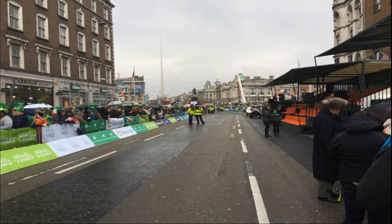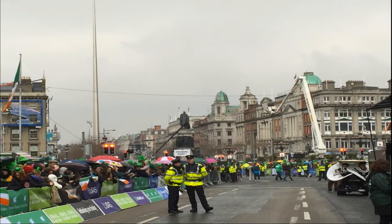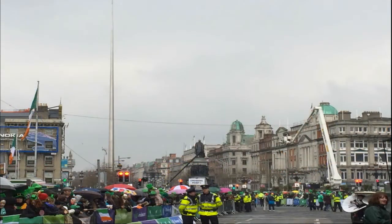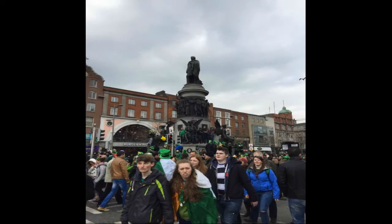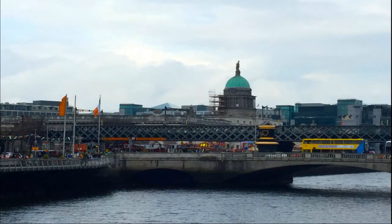we just walked around the streets, and you can see it was very calm, very clean. Everyone was friendly with no issues. I was glad to see that no one was drunk at all. This is a good shot after the parade is over. Everyone's just going on their way, and a great shot of the city.